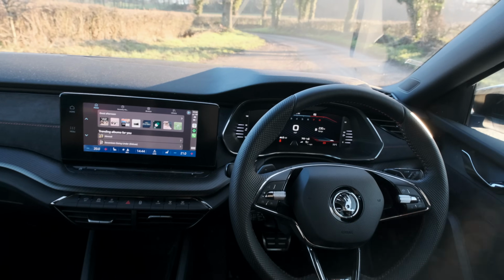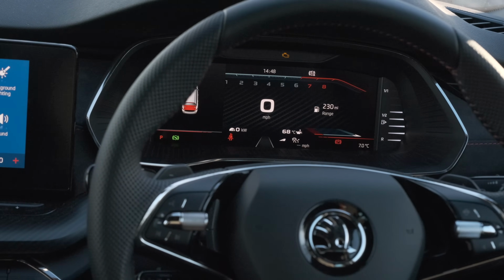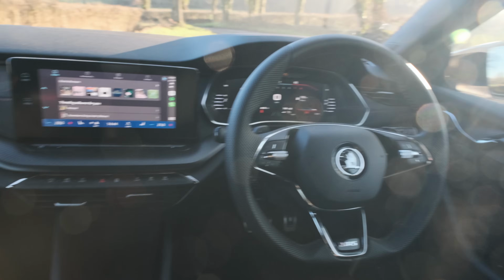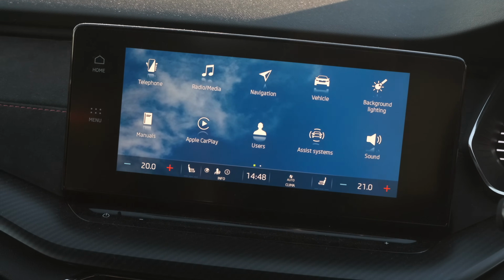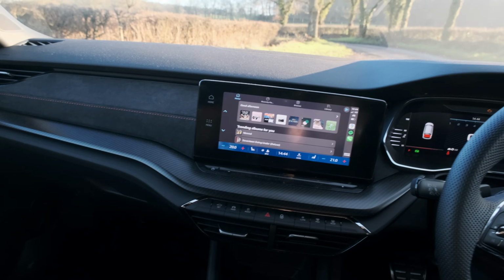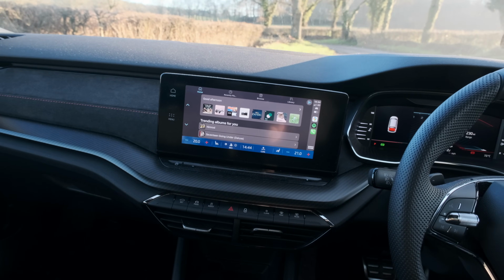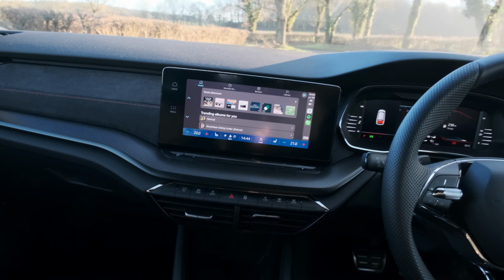You get a digital dashboard, which I've just had set up to show MPG, speed, and you can obviously put maps up there and things like that. It's got wireless Apple CarPlay and Android Auto. Now, the infotainment system's probably been the weakest part of this car since I've had it. It did just go fully wrong, and it had to go back to Skoda for a software upgrade about 4 months ago now. It's still got some bugs in it, so it pops and crackles a little bit when you're using Bluetooth audio.